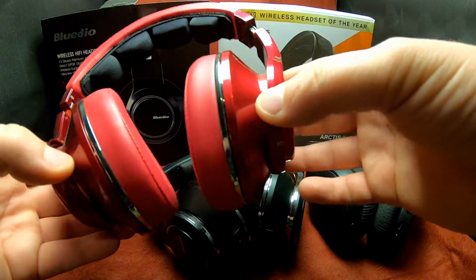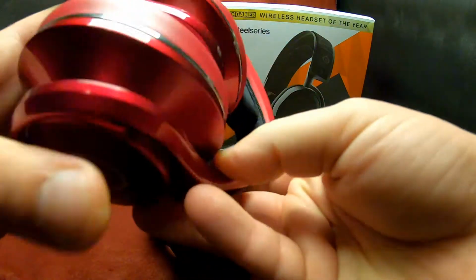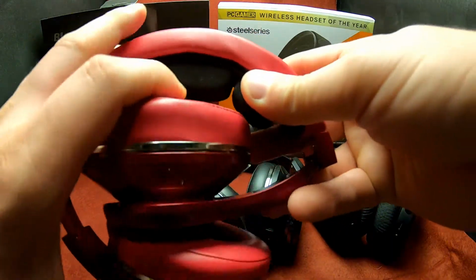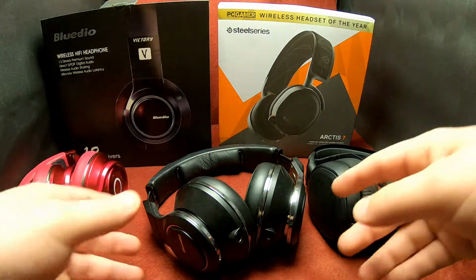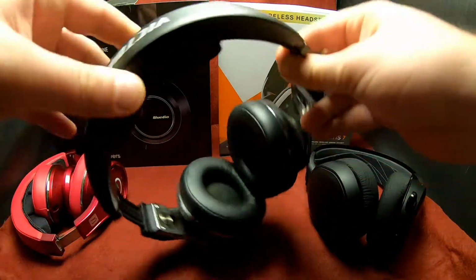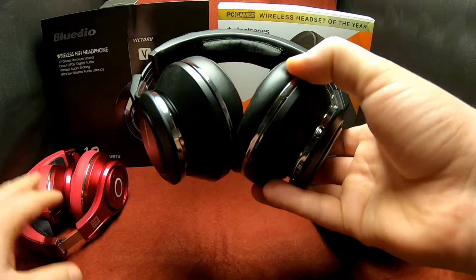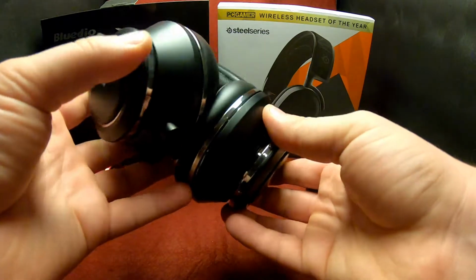So that's pretty much these ones. They do fold up, as you can see, really small, especially if you didn't have this extra cushion from the Sennheisers, the Sennheiser cushion that I bought. So those are those. These, I believe, have 24 hours runtime as well. These are the Bluedio Victories. These ones are very nice compared to the PPS 8s. These are the 12s, the V12s.